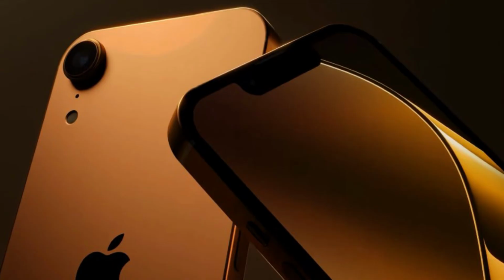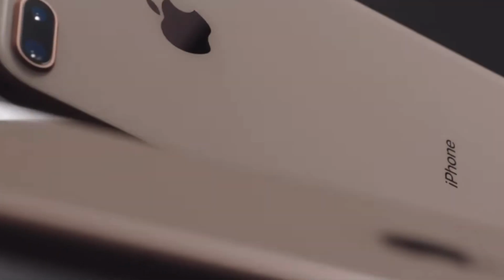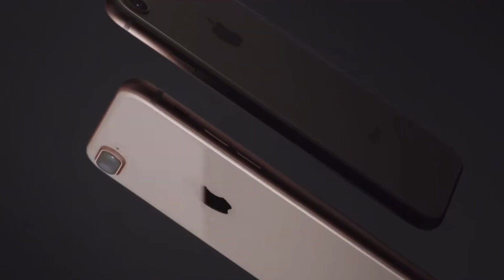Let's start with the design, and this is where the SE4 is going to see its biggest transformation. The iPhone SE3, released in 2022, had great internals with the A15 chip for its time, but it retained the same design language as the iPhone 8, which had been released back in 2017. We're talking about a 4.7-inch LCD screen, thick bezels, and the physical home button with Touch ID. While functional, this design felt outdated even by 2022 standards.